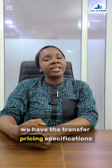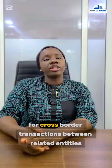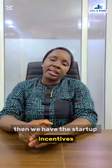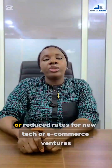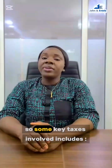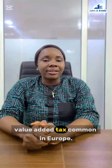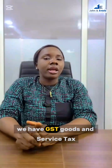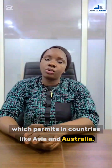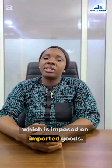We have the transfer pricing simplifications, which help reduce compliance costs for cross-border transactions between related entities. Then we have the startup incentives: a tax holiday or reduced rates for new tech or e-commerce ventures. So some key taxes involved include: one, VAT, value-added tax, common in Europe. We have GST, goods and services tax, which applies in countries like those in Asia and Australia. We also have customs duty, which is imposed on imported goods.